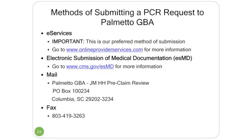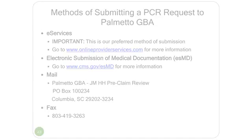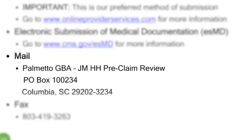There are several methods of submitting a PreClaim review request to Palmetto GBA. Some of those methods are faxing. As you can see on this slide, it gives you the Palmetto GBA fax number. If you decide to fax in your request to Palmetto GBA, be sure that all of the elements are on the fax request. This will ensure that you do not receive an incomplete. You can also mail in your request to Palmetto GBA. Please note on this slide, you have the address to send in your JM Home Health PreClaim review. Be sure the PO box, city and state is correct.